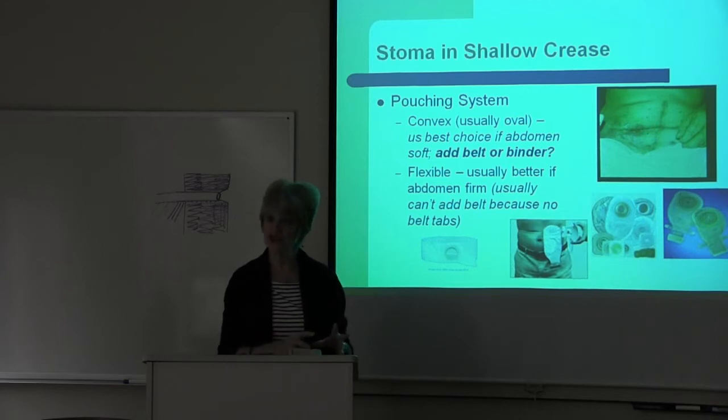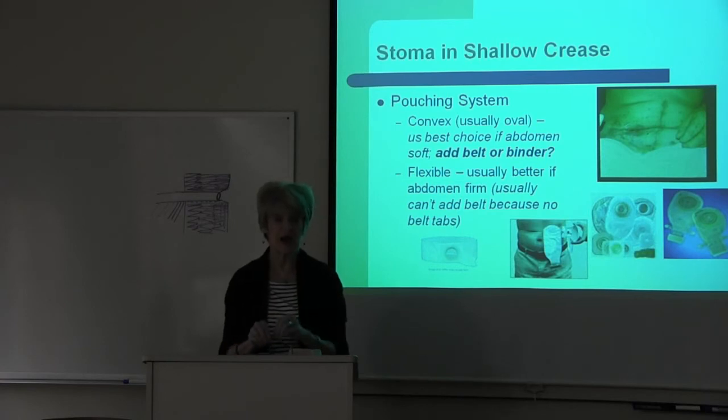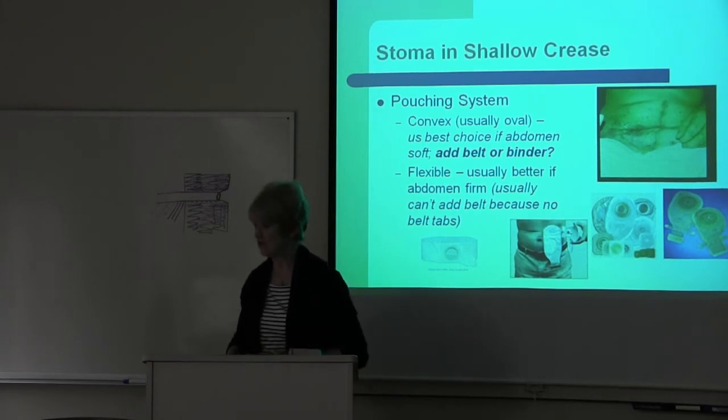If you have a patient with a shallow crease, you have two options. If the belly is soft, you can try convexity to lock the tissue into place and provide support around the stoma, and you can add a belt or a binder. If the abdomen is firm, you will typically need to use an all-flexible pouch, and then of course you would not be using a belt or a binder.